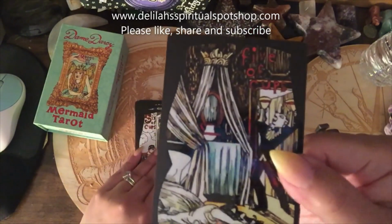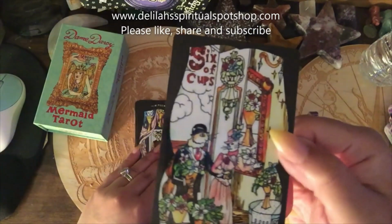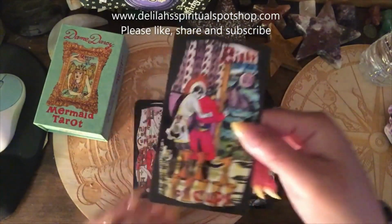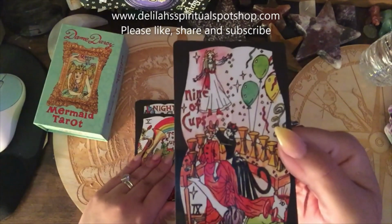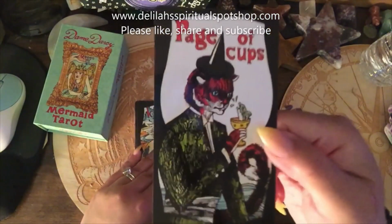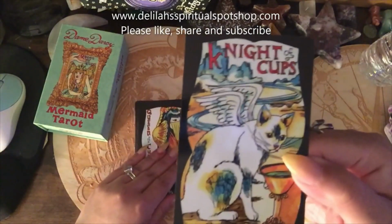And you can check out her Etsy store, Dame Darcy. It's amazing. And if I'm not mistaken, she does offer some of her artwork on there as well. So you might be able to grab something. And even though I'm not into Alice in Wonderland, I'm really contemplating getting that third deck so I could just complete this series.